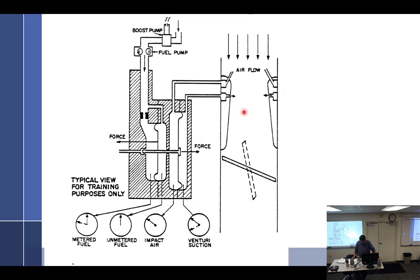Would it be leaking out when the engine's off? Probably. If your pump's running, then. Let's see. What happens if fuel leaks into the air chamber? So fuel's leaking out of here.